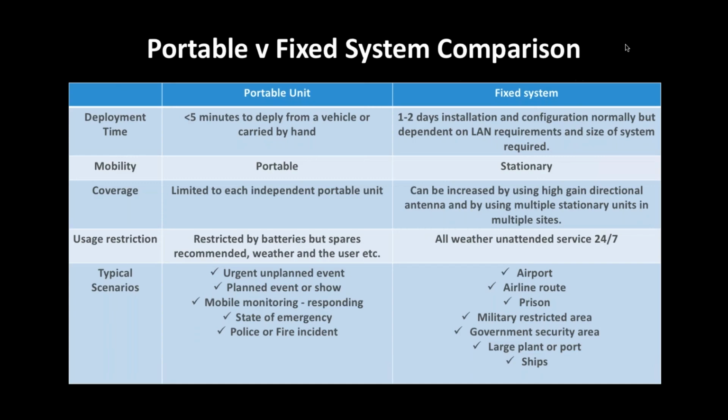Just some comparisons of portable against fixed systems. The portable unit can be deployed in less than 5 minutes from a vehicle or carried by hand, and really it is incredibly small. Anybody could carry it to any location, really.